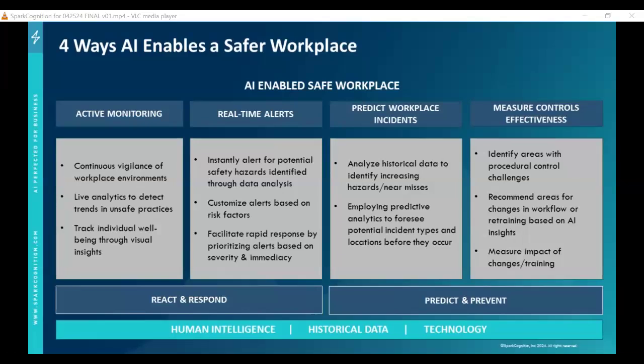No, that's a great point. There are 4 ways we can break this down. And the first one is active monitoring. And that's the continuous vigilance in your environment, so you can detect comprehensively the unsafe acts, the unsafe conditions, the near misses that are occurring in your site.